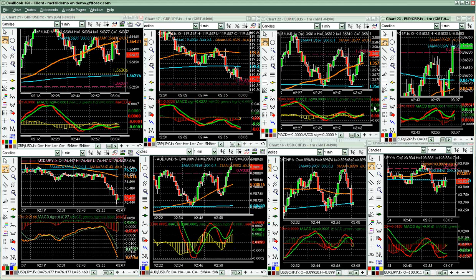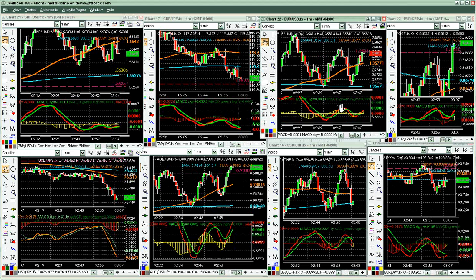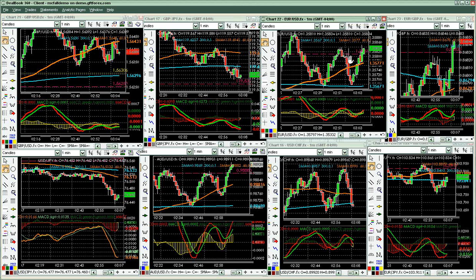MACD lines here are trying to converge up. All right, so I'm going to try to go long here, if I can get in around 82, 83. Okay, 82. All right, just went long at 82, 35.82 on euro dollar. Long euro dollar, 35.82.